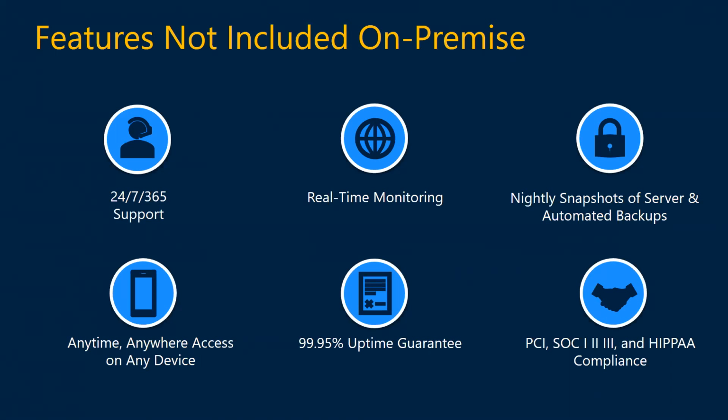And then, are those IT guys making sure that you are PCI compliant? Are they SOC compliant? Do they have HIPAA compliance if you need that as well? So those compliance things and security are pretty important to make sure that everything you guys have is completely secure.